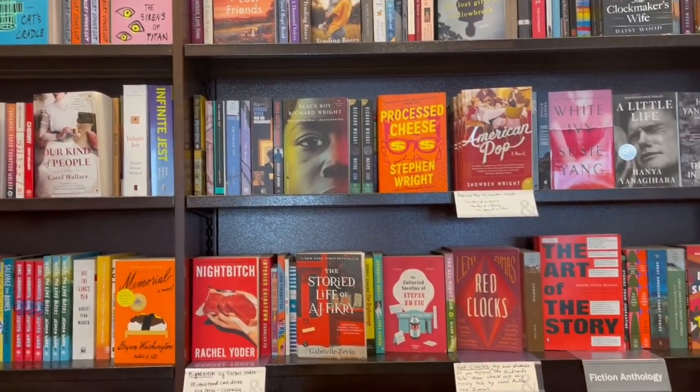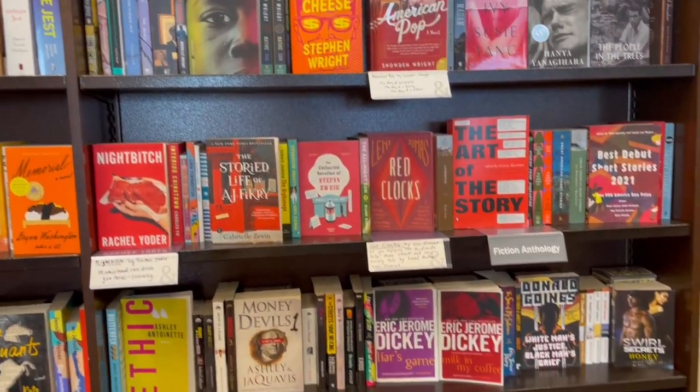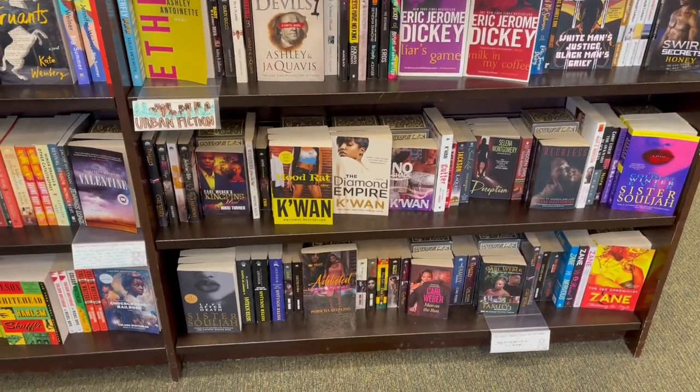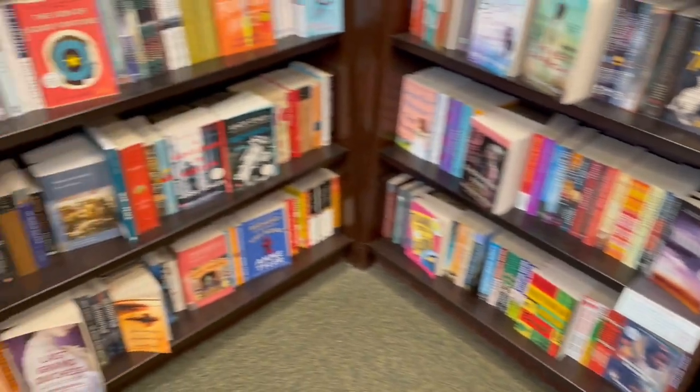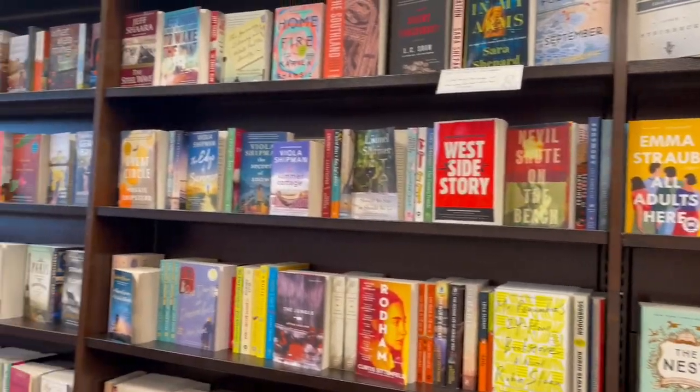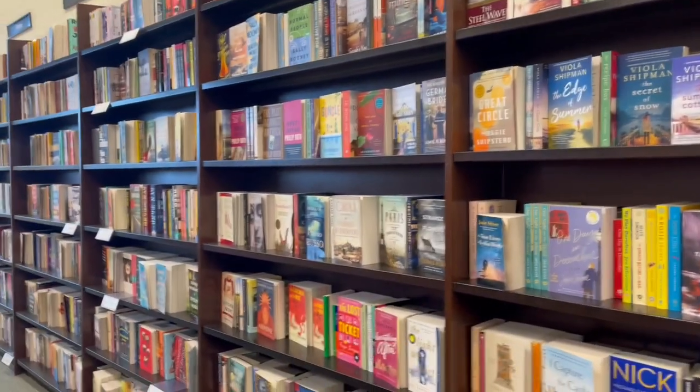But as I was going through this aisle, I found a lot of books that I've found thrifting before. So that's why sometimes buying new books is hard, because I'm like, I saw that at thrift once. I saw that at Goodwill once. So sometimes it gets kind of like, ooh, I could save a little bit more money.